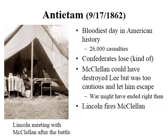But McClellan's troops were also very tired, and he was exhausted trying to figure out what to do to salvage the cheap victory that he got. And so he didn't pursue Lee, and as a result, Lincoln fires McClellan. And this is, I think, a picture of Abraham Lincoln actually firing General McClellan right there in front of us.